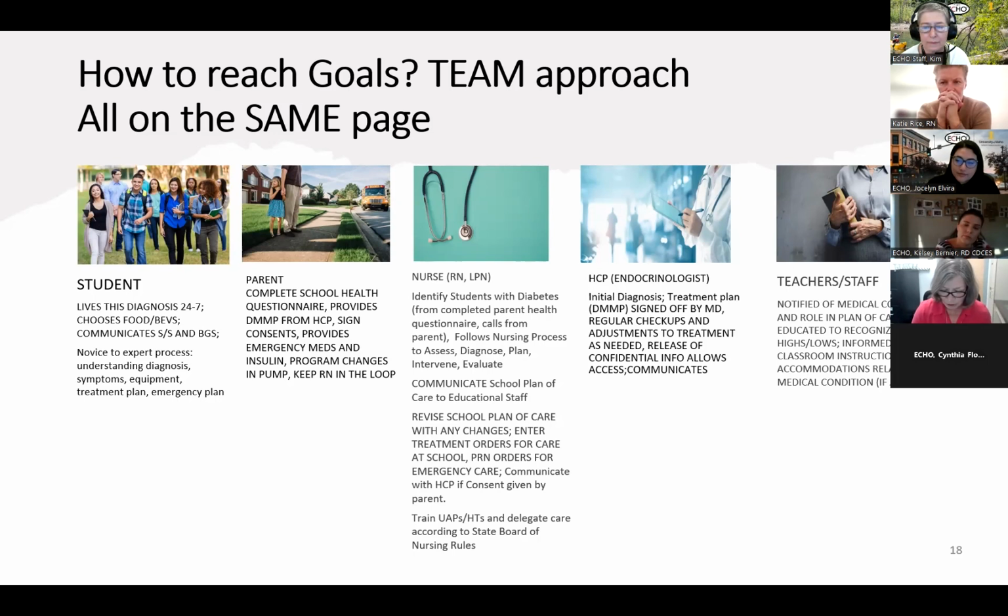So the student's going to be choosing their food and beverages. They're going to need to understand the relationship between those choices and what it does physically to them, and what interventions they need to take based on what they're choosing and the activities that they're involved in. These healthy habits need to be taught to all students, not just students with diabetes.